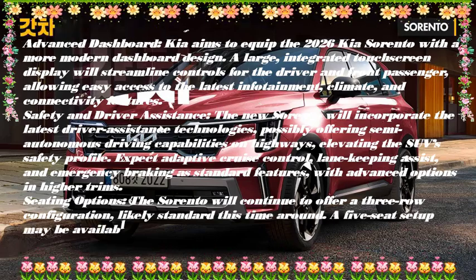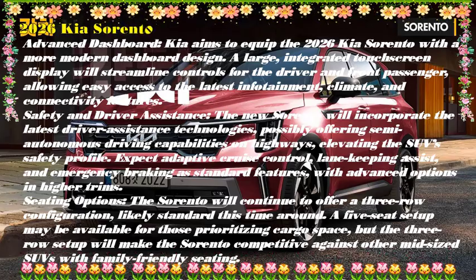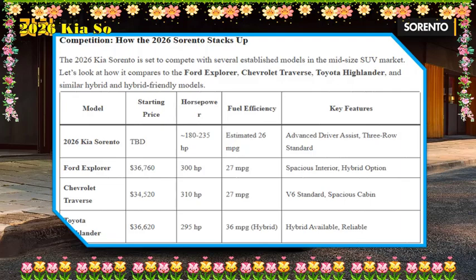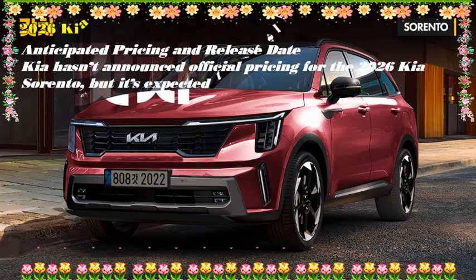Also, based on current release cycles and information from industry publication Automotive News, a completely redesigned Kia Sorento is expected for the 2026 model year, and the South Korean automaker is expected to focus on redesigning the hybrid and PHEV Sorento, or perhaps dropping the gasoline engine in favor of a fully electric model.